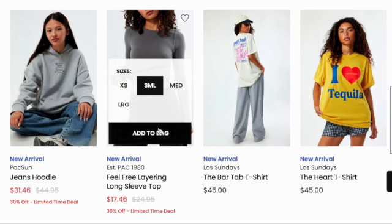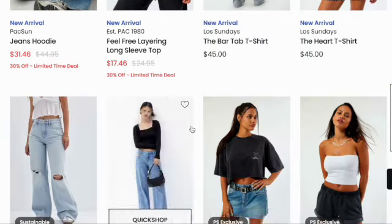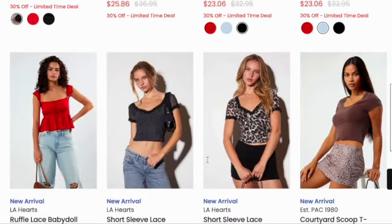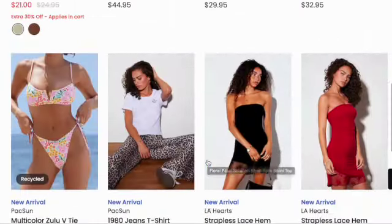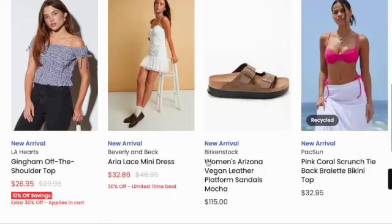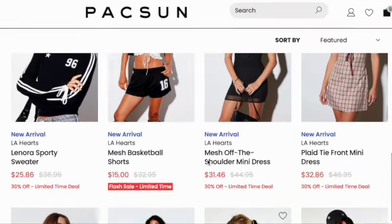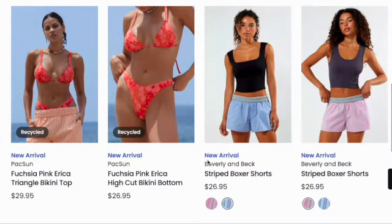Something about the seams that I like. That's weird. Scrolling down. Okay, we're back at bikinis again. I'm not looking for bikinis right now. Although these are all super cute.